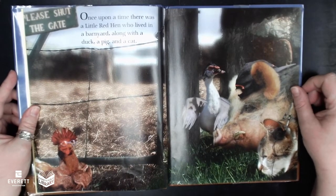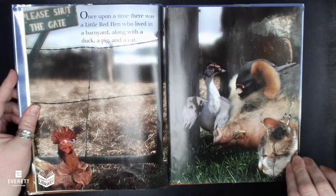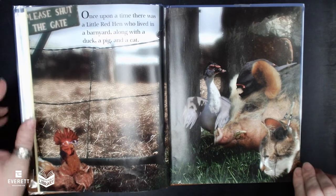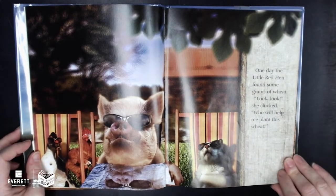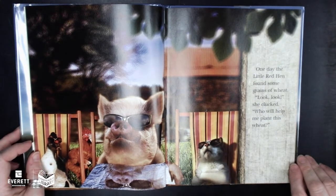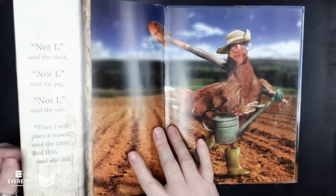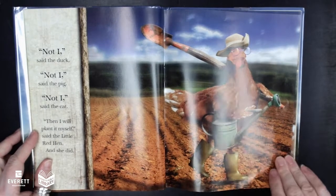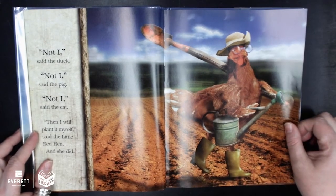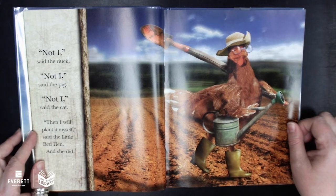Once upon a time, there was a little red hen who lived in a barnyard, along with a duck, a pig, and a cat. One day, the little red hen found some grain of wheat. Look, look, she clucked. Who wants to help me plant this wheat? Not I, said the duck. Not I, said the pig. Not I, said the cat. Then I will plant it myself, said the little red hen. And she did.